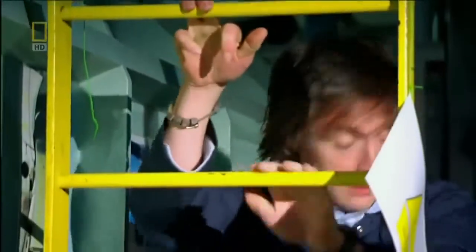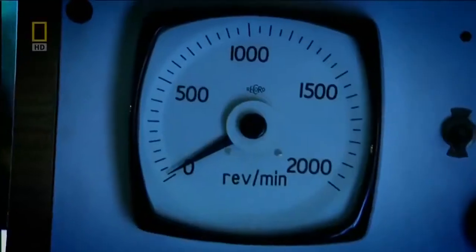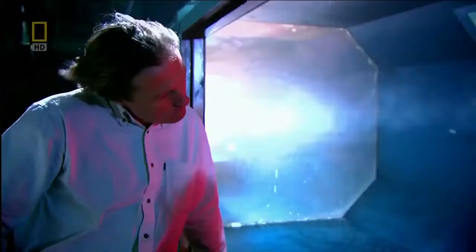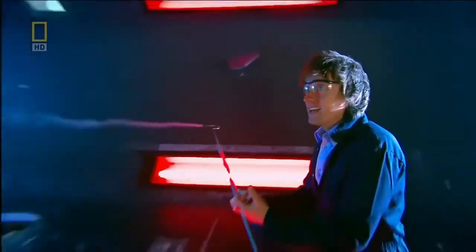Aerospace engineer Dr. Peter Barrington thinks I should get a feel for how a conventional wing creates lift. And the best place to do that is in his wind tunnel at the University of Kingston in London. Peter's given me a handheld smoke generator so I can make the airflow visible. So, Peter, how does it work, and how can this help explain it?